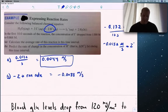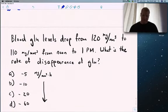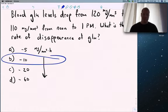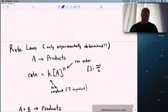So okay, why don't you look at this example and think about it. Blood glucose levels drop from 120 milligrams per cubic millimeter to 110 milligrams per cubic millimeter from noon to 1 p.m. What is the rate of disappearance of glucose? Think about this if you want, but noon to 1 p.m. is a time of an hour, and 120 to 110, we're losing it at this rate. So hopefully that's an easy one.